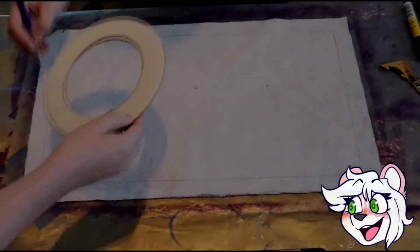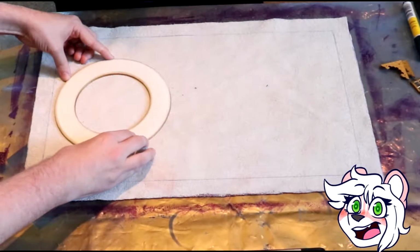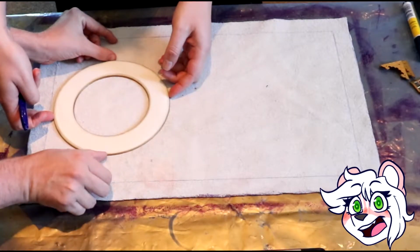Next up, cutting. We want to cut the ring shape into the leather now before we stick it down onto the folder. Using the circle, we draw out the shape on the back of the leather.